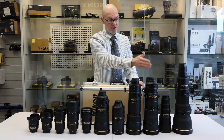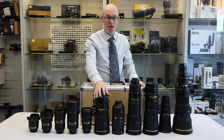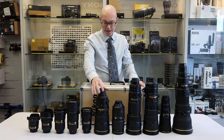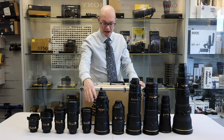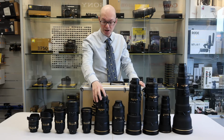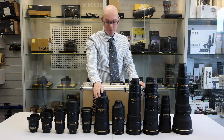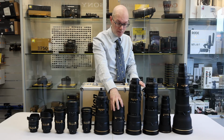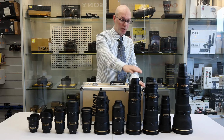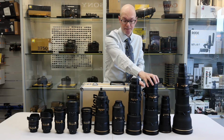Now we get to the bigger lenses. This is also a 300mm lens, but it's f2.8. You can see when it goes to f2.8, the physical size of it gets substantially bigger in length and in diameter, and also substantially heavier than the 300mm that's beside it, for one f-stop. We then go to the 80 to 400, and then we have a 200 to 400 and a 180 to 400 with a converter in it.